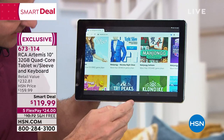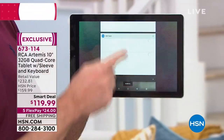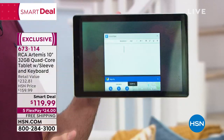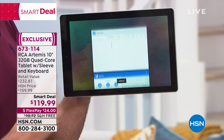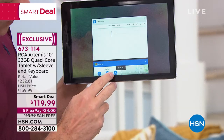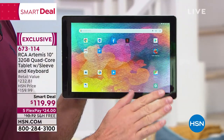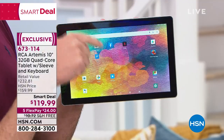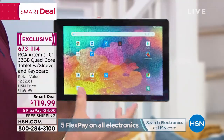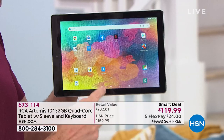Remember, RCA, if you didn't know, is the number one selling tablet brand at HSN. We sell Sony and we sell Samsung and we sell Apple, and those are all wonderful tablets, absolutely. Our number one selling brand is RCA. The number one selling operating system in the entire world for mobile devices is also this one. It's the Android operating system. This is Android 8.1, Google's. You might have heard of Google, right? This is the Google, Android inside.